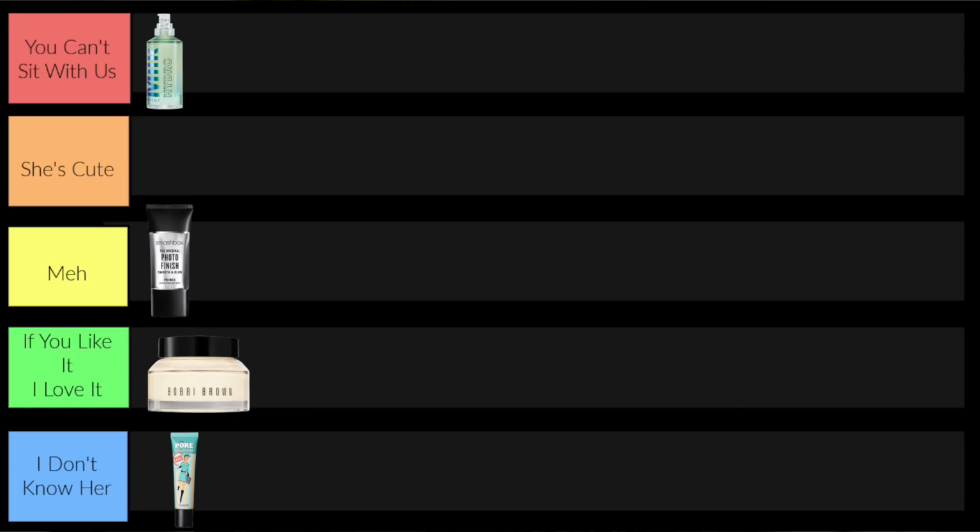If I had to rank this, now they've got a whole line of primers. I feel like this is one of the biggest things that Smashbox is known for, the Photo Finish. They got Photo Finish Smooth, Photo Finish the Iconic, Photo Finish Matte, and they came out with different colors. So I'm ranking all of those together. I would put it in meh.